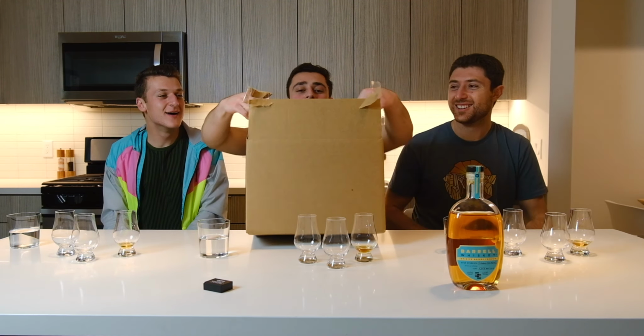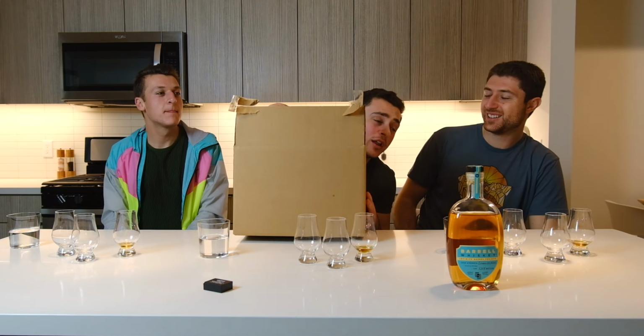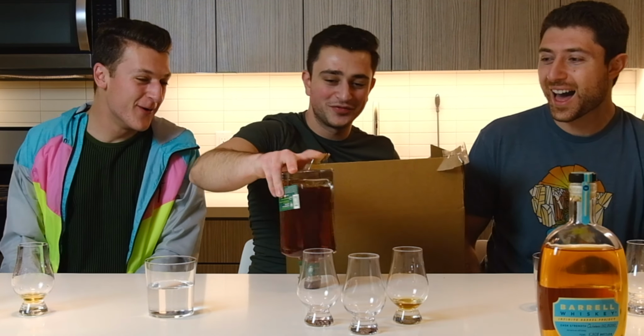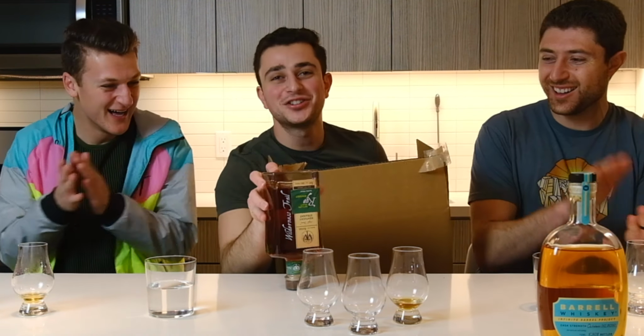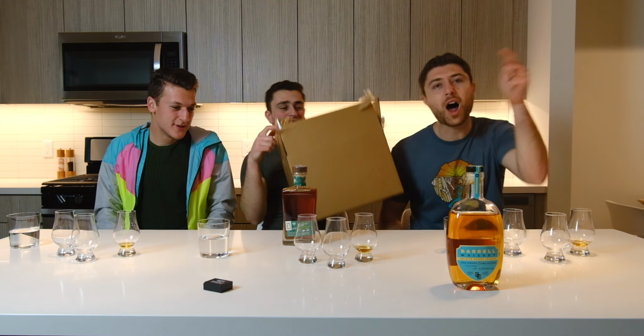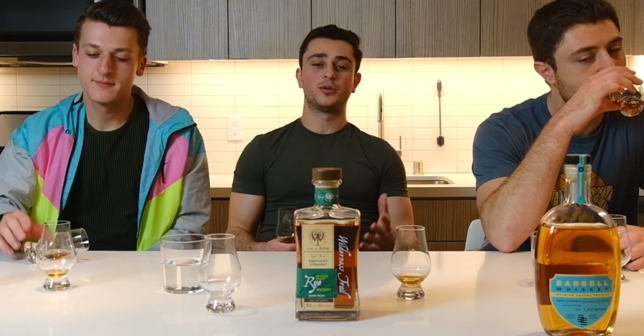Wilderness Trail. Barrel proof rye. Wilderness Trail was a company started by two friends who basically just wanted to get out of doing the mediocre and get into making whiskey. So it's a classic whiskey making story.